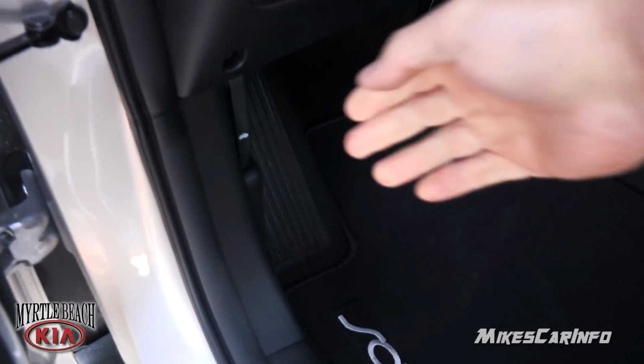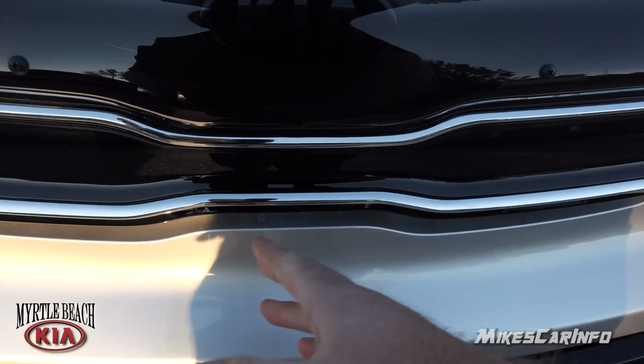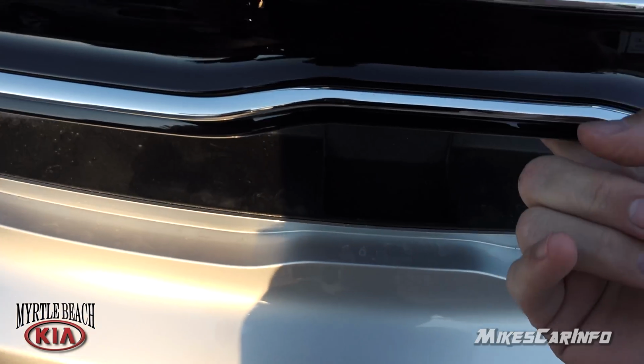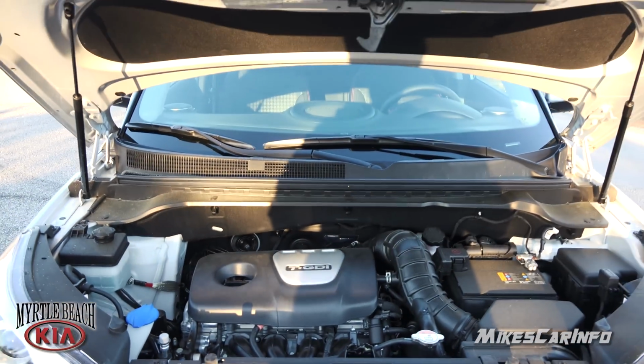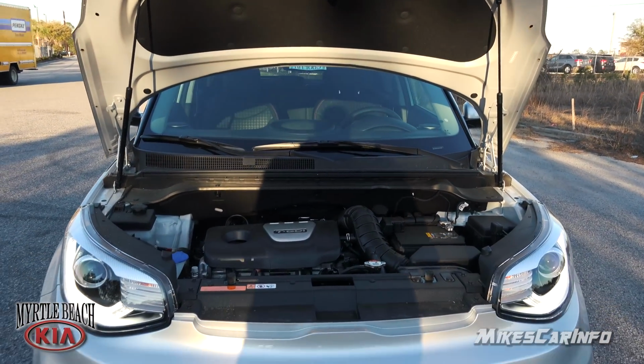Okay, so let's take a look under the hood. Opening the hood is very easy. It has a little latch a little bit to the right of center right in here. You just lift up on it, and it takes very little effort to lift the hood, and then it gets to the point where it goes the rest of the way up by itself.